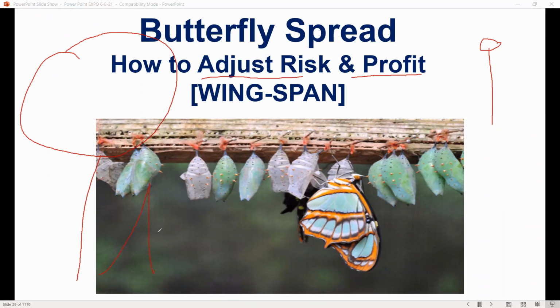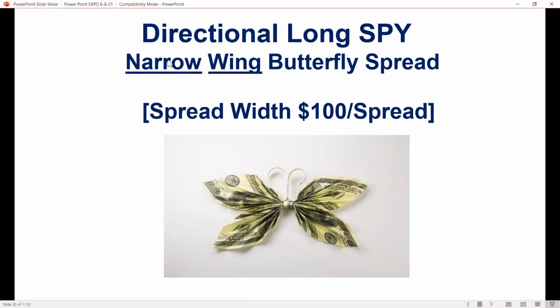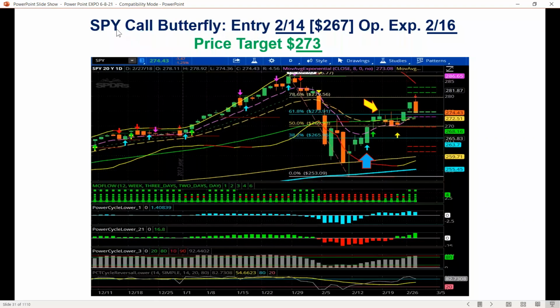So we can make a narrow wing butterfly, which would be very low risk, but we're going to have less profit, but the return on our lowered risk is going to be huge. Or if we wanted a big profit zone, a bigger zone of potential profit, we can widen out the wings. So we're going to go through a bunch of different examples to illustrate how that works. The first one I'll start with is a narrow wing butterfly. This is going to be a butterfly with a spread width of $1 between the strikes, which would be $100. Butterflies are also great for the ETFs, SPY, QQQ, IWM, gold, GLD, things like that.